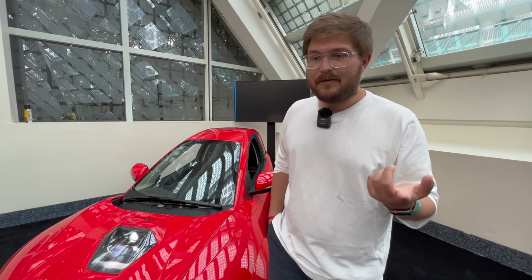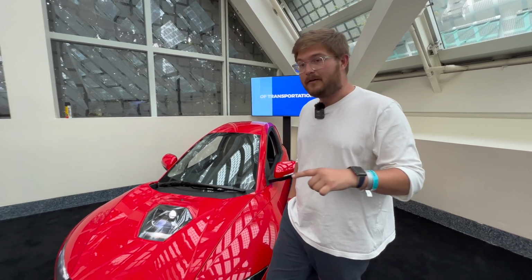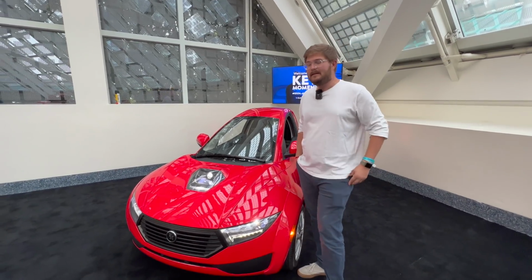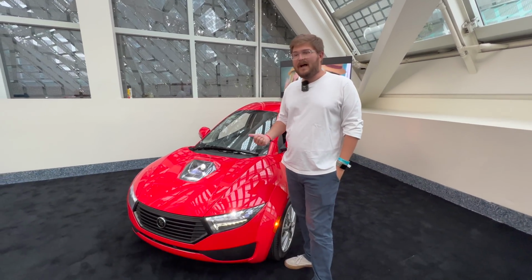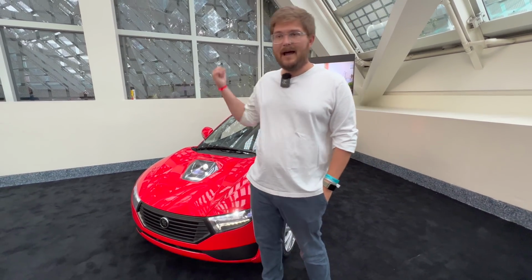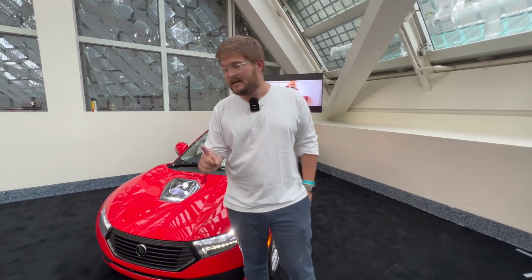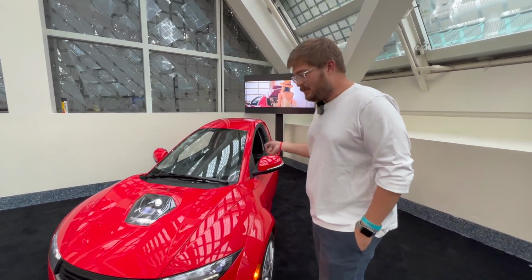We recently reviewed the Archimoto FUV on this channel quite heavily, actually, and took it on a huge road trip all around Oregon. And that car, I think, was $25,000 and didn't have doors or anything like that. Now, this is a Solo because it only has one seat, which is pretty interesting. So we'll go in and talk about that.